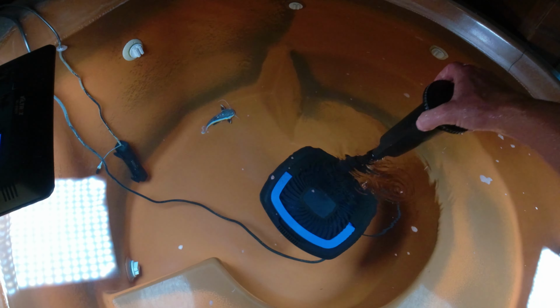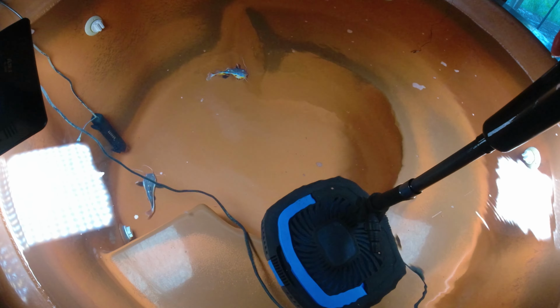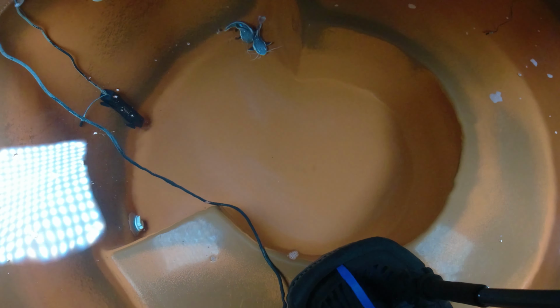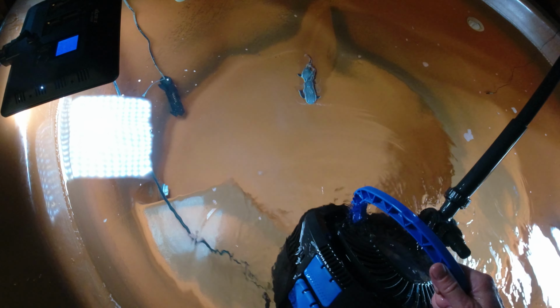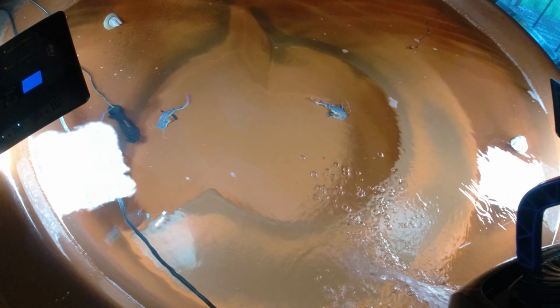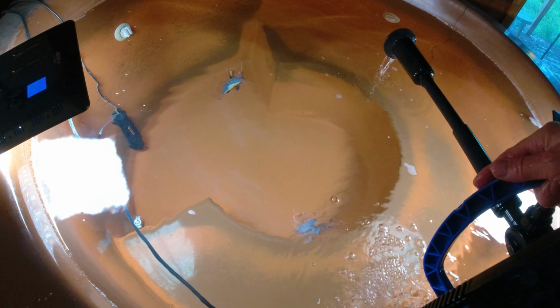All right, I'm going to do just two hand feedings the other day, and so far, that's the quickest I've actually done it. Usually, I sit there for a few minutes trying to get them to come up, but they're definitely getting more used to hand feeding, which is pretty awesome.